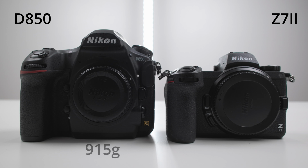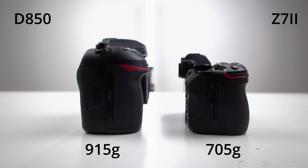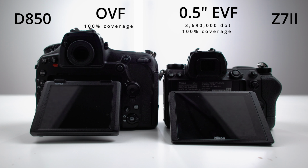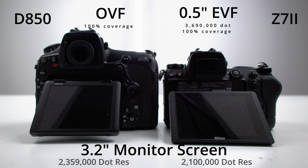Now, in terms of size, obviously, a DSLR will always be heavier than the mirrorless system, so just keep that in mind. Now, in terms of the screen in general, you get the OVF on the DSLR and the EVF on the mirrorless Z7II, and we know the difference. The OVF has no blackouts and lag, the EVF has blackouts and lag. Now, in terms of the flip screen, you get a 3.2-inch monitor, and the D850 is slightly more detailed, so that's something people should definitely take note of.